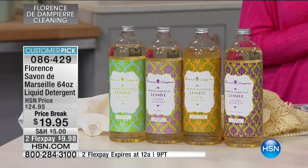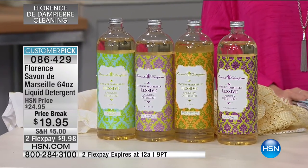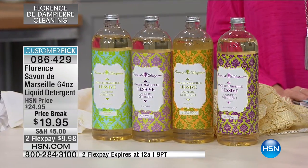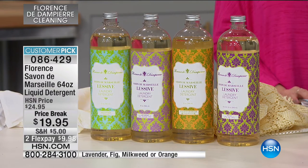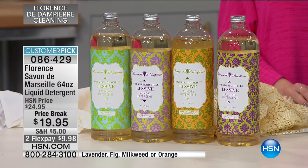We want to make sure that you know what scents you have to choose from. We have it in orange blossom, which is delicate and very soothing. Then we also have it in lavender, which comes from the Latin word lavare, which means wash, and creates a fresh, wonderful scent. And then we also have it in fig, and fig comes from the Garden of Eden.